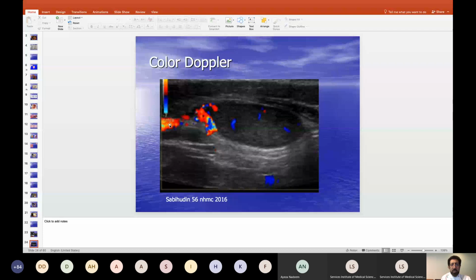So if you have a color Doppler along with your ultrasound, you can actually see a blood vessel going right up to that hypoechoic area, and you can see the specks of blood flowing into it. Whereas in a lymph node, you will not be able to see an independent vessel going right up to the lymph node, because lymph nodes do not get individual named arteries.